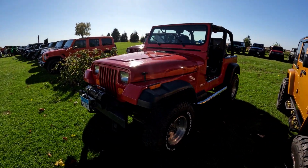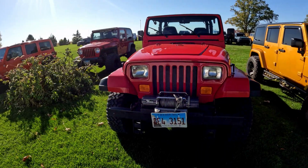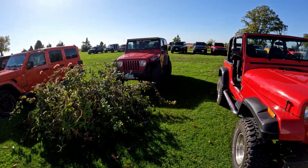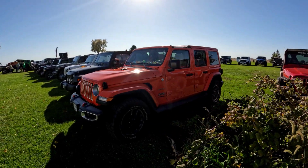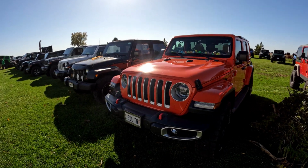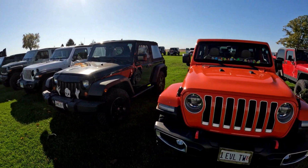You've got a pretty stock Jeep here. Is that a TJ maybe? I don't remember when they had the square lights, but yeah. Pretty cool. Another one over there with some Rough Country accessories on it. Bright orange, Sahara edition. That's pretty cool. I like the color. It reminds me of some of what Ford's done with their colors, and their row of ducks there.